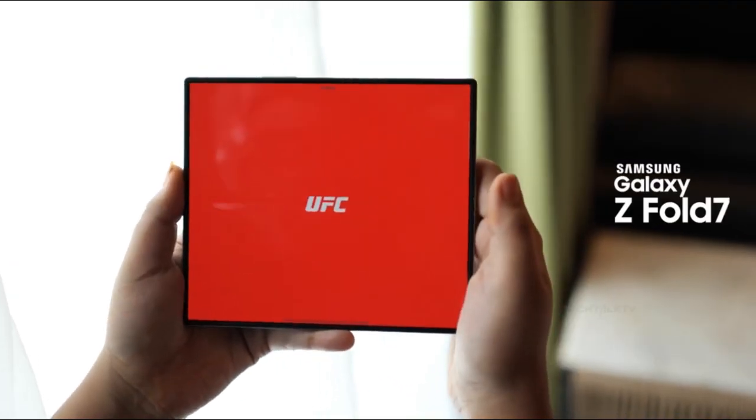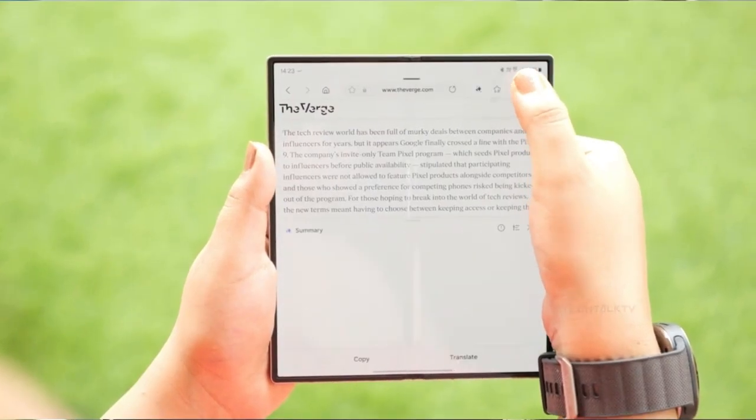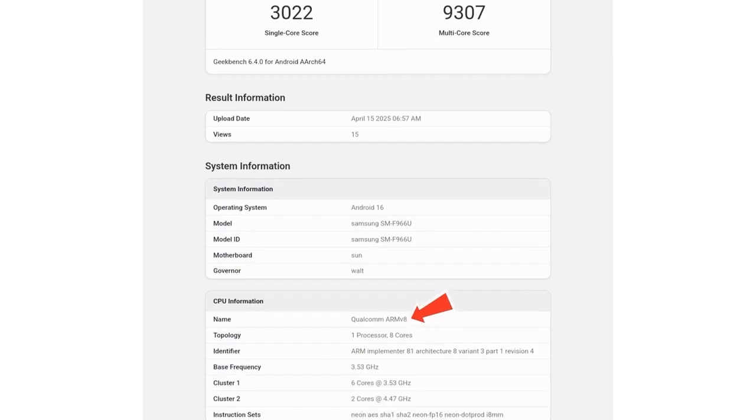Samsung's next foldable flagship, the Galaxy Z Fold 7, has just appeared on Geekbench, giving us an exciting first look at its performance and key specifications. According to the listing, the US variant with model number SM-F966U is powered by the Snapdragon 8 Gen 4 Elite for Galaxy chip and runs Android 16 with Samsung's upcoming One UI 8.